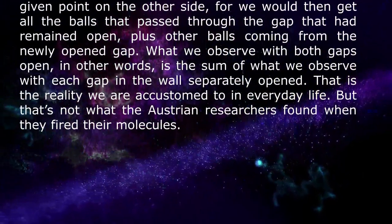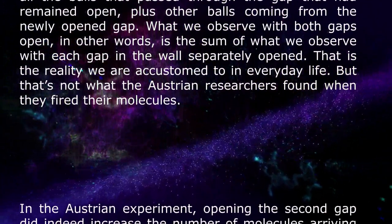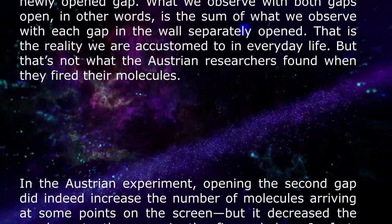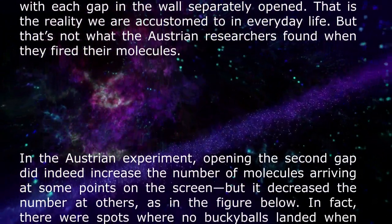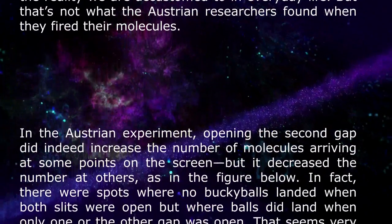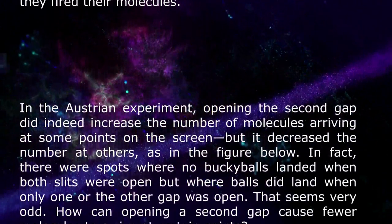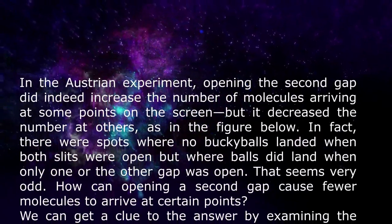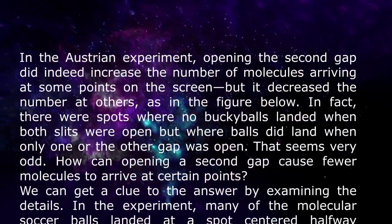But that's not what the Austrian researchers found when they fired their molecules. In the Austrian experiment, opening the second gap did indeed increase the number of molecules arriving at some points on the screen, but it decreased the number at others, as in the figure below. In fact, there were spots where no buckyballs landed when both slits were open, but where balls did land when only one or the other gap was open. That seems very odd. How can opening a second gap cause fewer molecules to arrive at certain points?